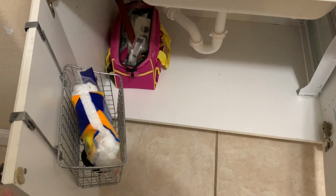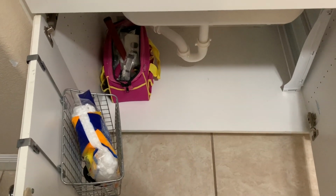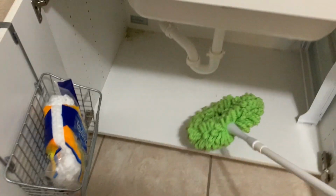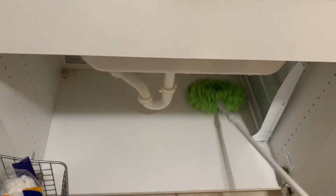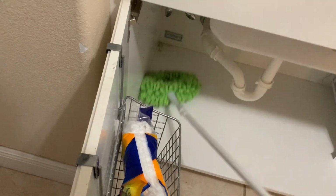Okay, now I need to find a place to put all of this water, but first I need to clean underneath the cabinets. I am not going to clean all of the cabinets. I just want to go ahead and do this, and like I said in the last video, I am trying to work smarter, not harder, so I am not bending over, you guys, and that's why I love this duster thing, because I can actually use it for situations like this.